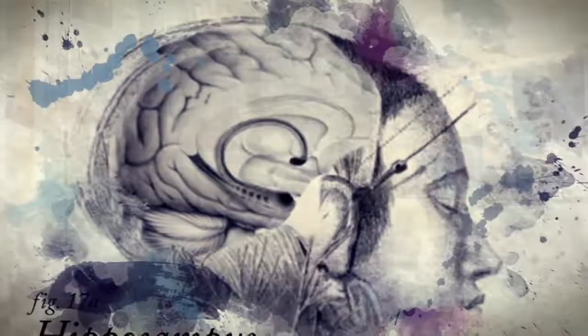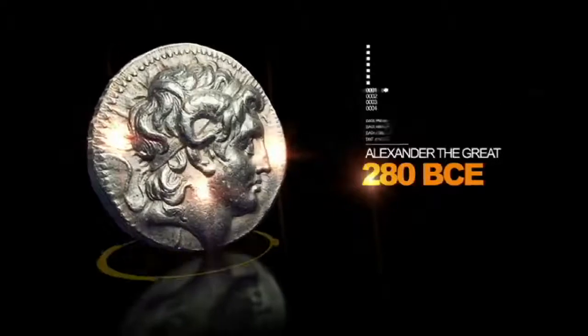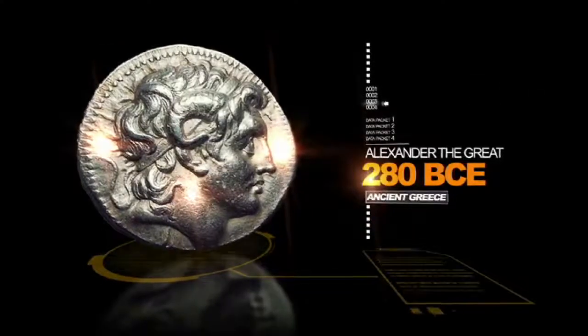And there are some Greek coins from about, I think, 300 to 280 BC that were depicting Alexander the Great. And in these coins, Alexander the Great has the horns of Amun.